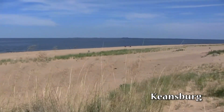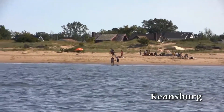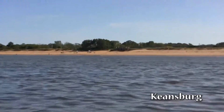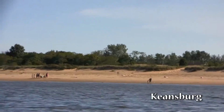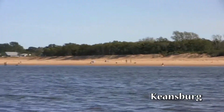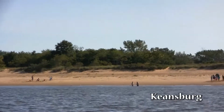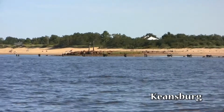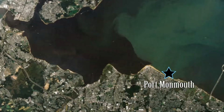And you can see Raritan Bay is just beautiful. There's Atlantic Highlands off in the distance, and more of Keansburg. This is along the main drag near the amusement park, and there's lots of footpaths and that sort of thing. But Keansburg is a very nice beach. So if you want to go there and spend the day at the beach and do some other things, in the amusement park. Now we're going to leave Keansburg and Union Beach, and we're going to Port Monmouth.